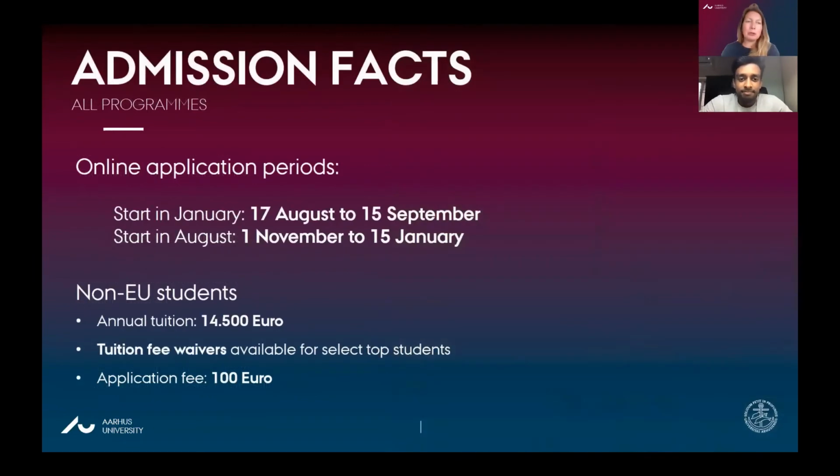Okay, so just a few facts about admission. If you're interested in starting this January, you can apply now actually. And the deadline is September 15th. If you're interested in starting this August, so that would be August 2022, the application is open from the 1st of November and then until the 15th of January.